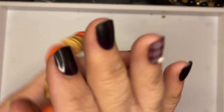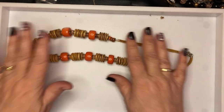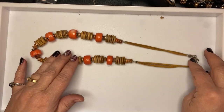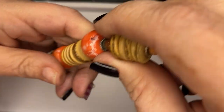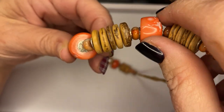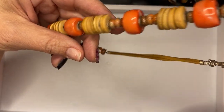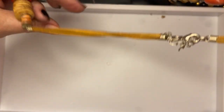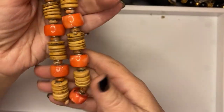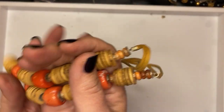I do have a 1970s vintage 70s coral and wood necklace. These are definitely coral beads, and these are huge beads, and there's the wood component in between. But you've got 1, 2, 3, 4, 5, there's 7 ginormous coral beads there. This is just a fun, fun necklace.